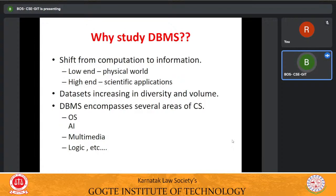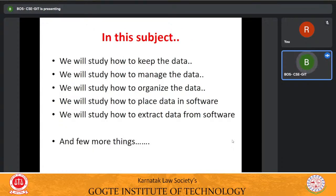And the other important thing is, it encompasses several areas of computer science, just like operating systems, AI, multimedia, logic, etc. So what will you be studying in this subject overall? We'll be studying how to keep the data. As I know now, there's a lot of data, how the data should be organized. How should I keep the data is what you will be studying. How to manage the data, because keeping data is one aspect. After I know how I kept it, how should I manage it also? I just don't have to dump it directly. I can keep it in a proper manner. So you will study how to manage the data.